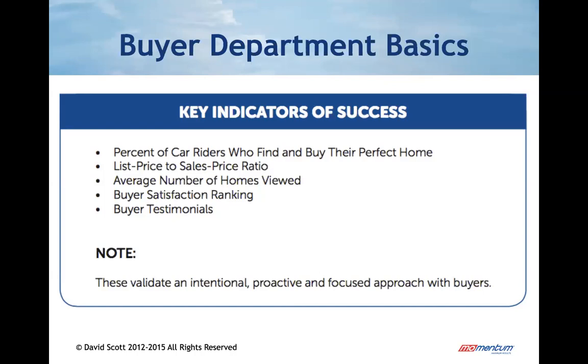List price to sales price ratio. So for the buyer side, when we have a listing, we want to say, hey, we sold this for 99% of the list price, or we sold this at full price. That's great from the seller side when you're trying to get listings. But on the buyer side, you want to negotiate the best deal for your buyer. So you can say something like, I get my buyer clients 90% of the list price. I get my buyers 10% off the list price on average, or 8% or 12% or whatever it is.